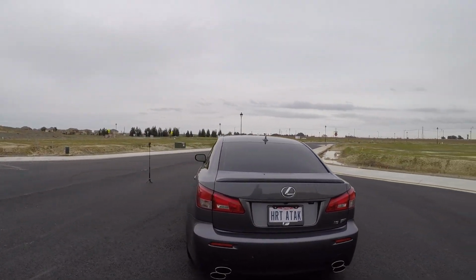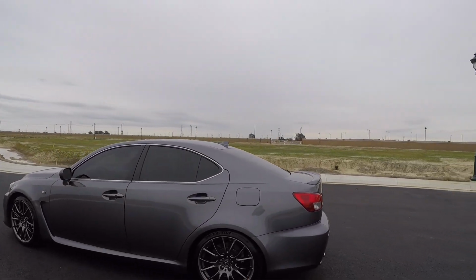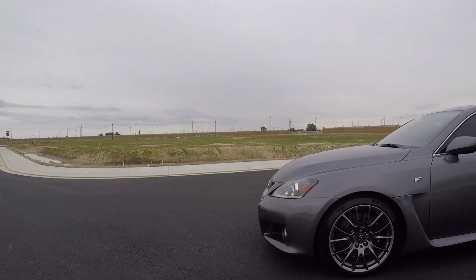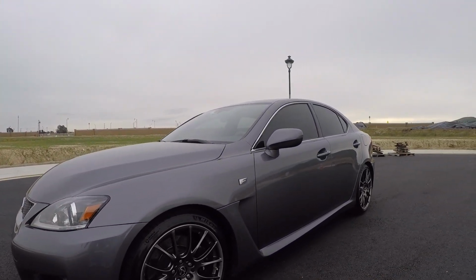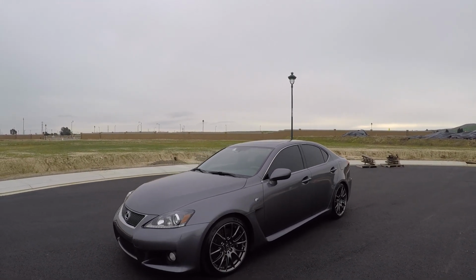And the problem was when I got my ISF, people were telling me, "Oh, I got an ISF." "Oh, you got an ISF?" "Oh, yeah. My friend has an ISF." So then you think, oh, okay, cool, she got an ISF. Then you find out it's an IS 250 F Sport.